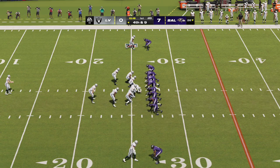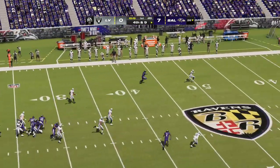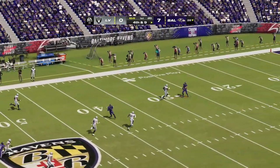Here's A.J. Cole now as he'll kick it away for the second time. First kick, 47. This one looks good as well.